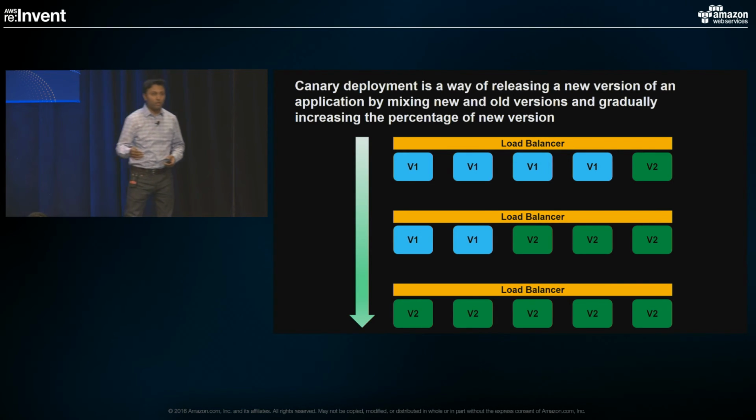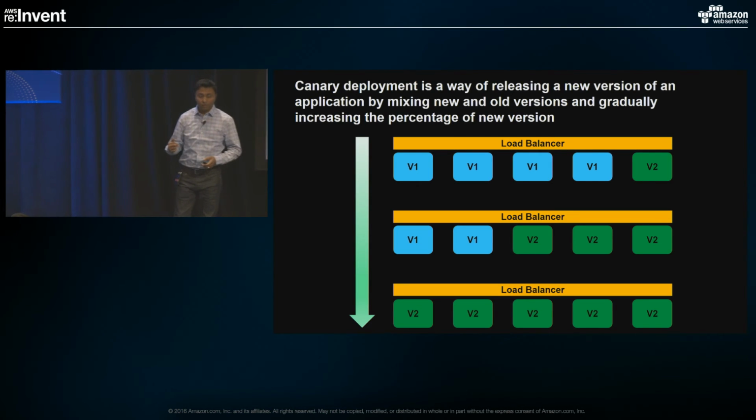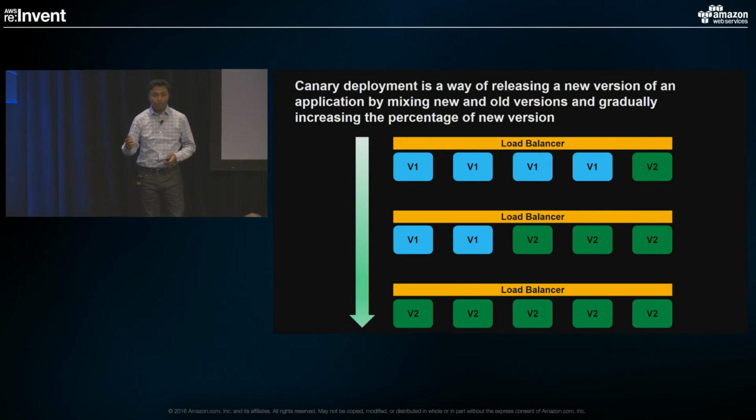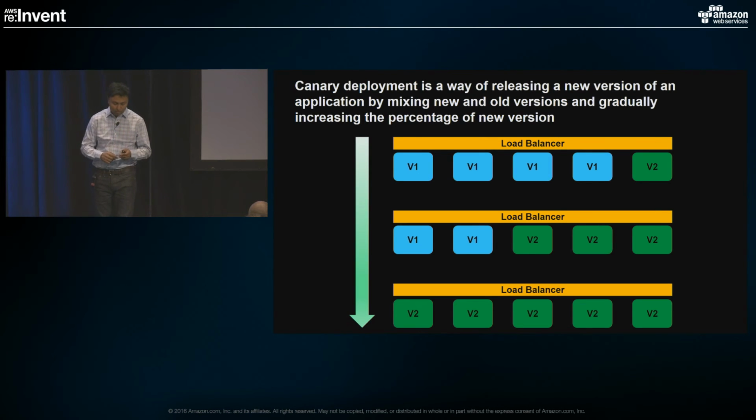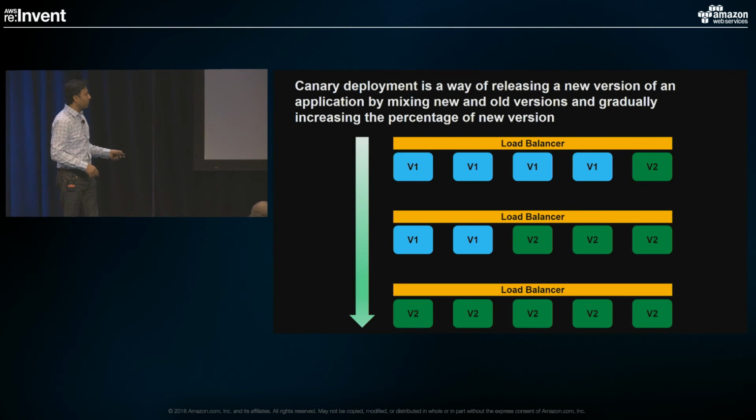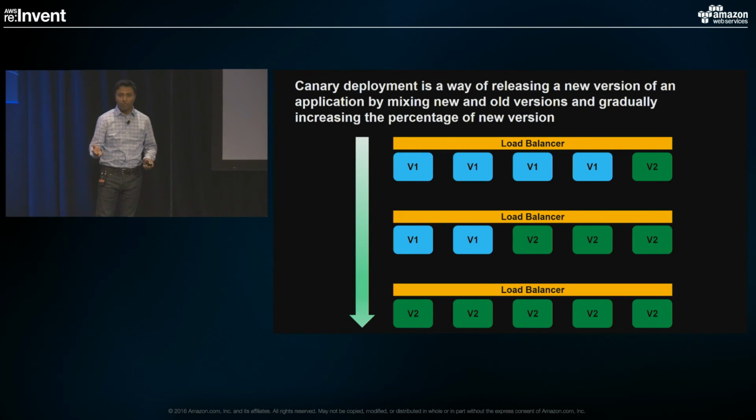And you would make such decisions. At some point, you might say, I don't want to go forward, I want to roll back, something is not looking good. So you can roll backwards, from 20% to 10%, and eventually from 10% to 0%, so your older version works. How do we support this type of canary release strategy with this automation tooling? Say you want to release 10% here, then wait for some period of time, then release 30%, and then go all the way if everything is looking good.